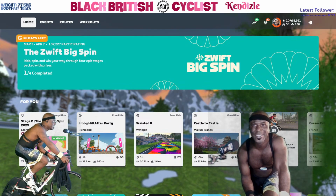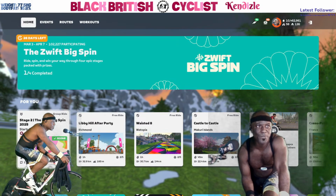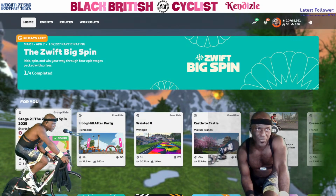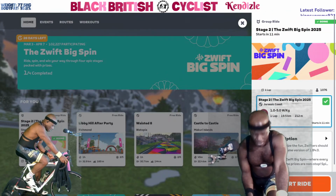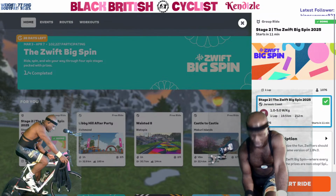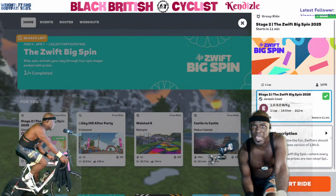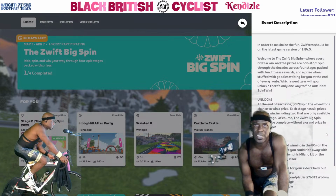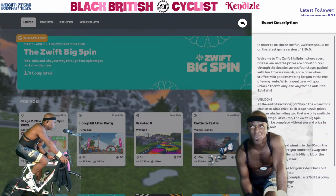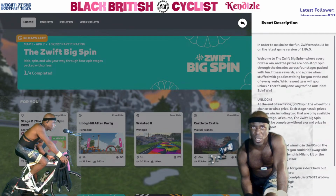What's going on? Okay, so this is the Zwift main menu, and we've got the Zwift Big Spin here, so I'm just going to click into it. As you click in, when you first get started, it always gives you a little bit of a blurb about what's happening in the event. So I'll click the event here and we can see exactly what is in it. Pause the screen if you want to read it rather than me reading it for you, but it tells you the different stages that you can unlock.